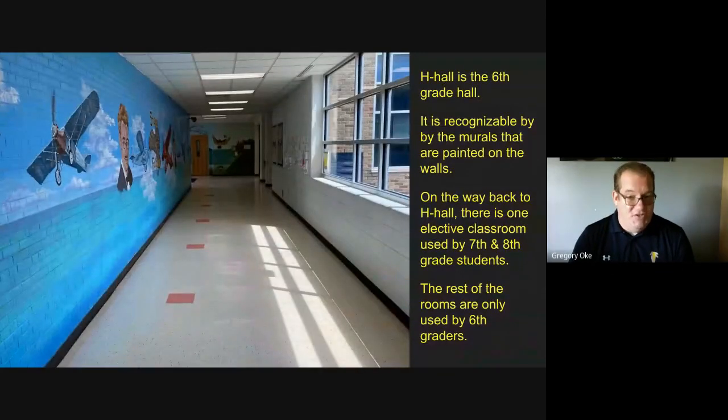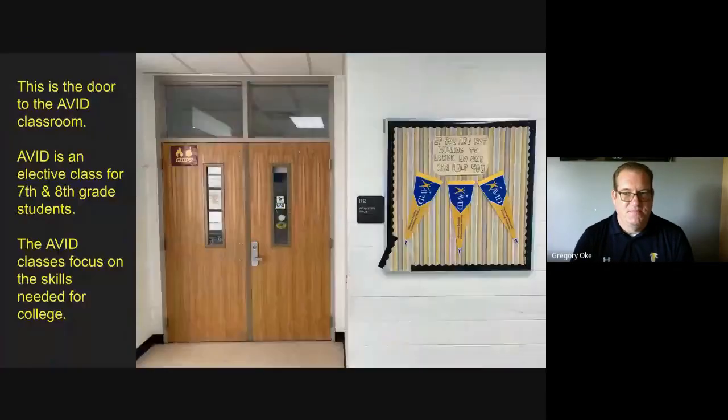Okay, this is H Hall. H Hall is recognizable by its murals. H Hall is the sixth grade hall. It is almost entirely sixth grade classes. There is one room as you're heading towards the back here that's an elective classroom used by seventh and eighth grade students, but all the rest of the rooms are sixth grade rooms.